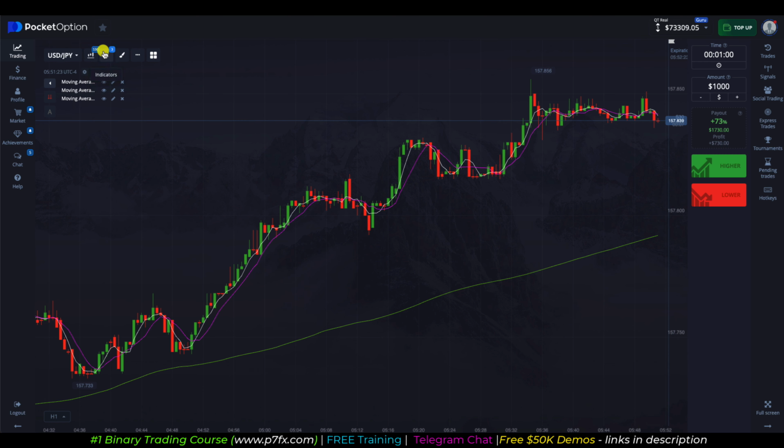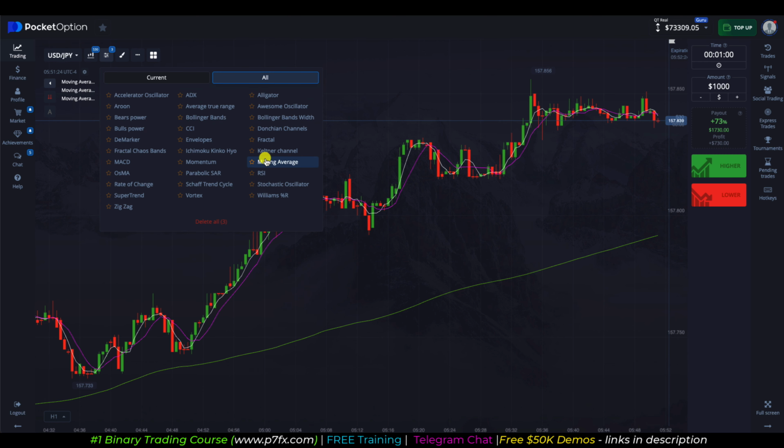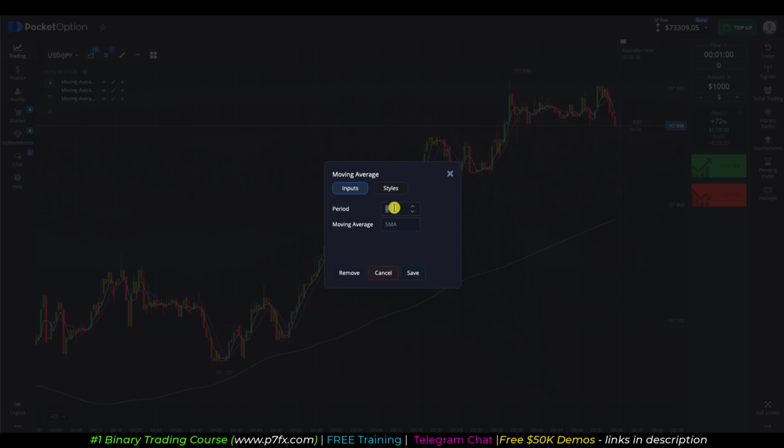Now, if you come to the indicators, we're going to be using 3 moving averages. First moving average is set to a period of 2, and this is going to be our white moving average.